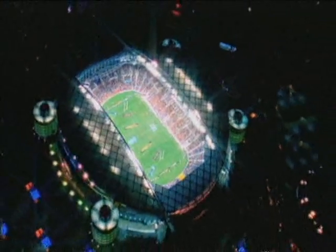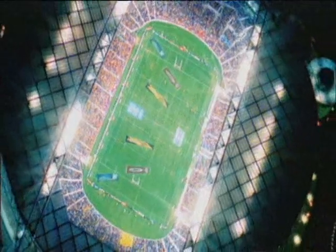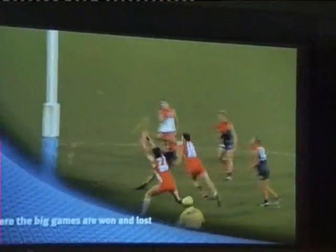One place not to be missed during your stay is Sydney Olympic Park, venue for the famous The Best Ever Olympic Games. Of course, at Australia's home ground, you can see numerous events all year round, such as rugby, soccer, Australian rules, concerts, and of course, rugby league.